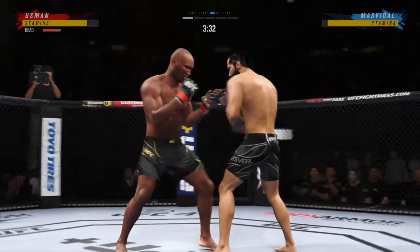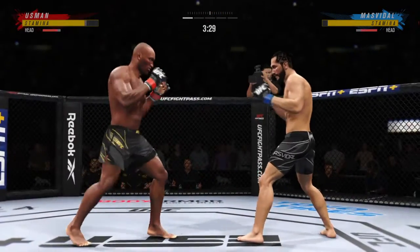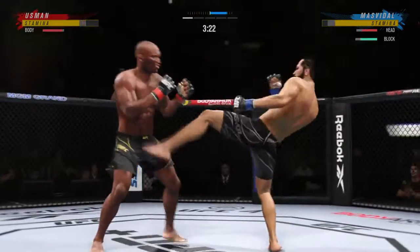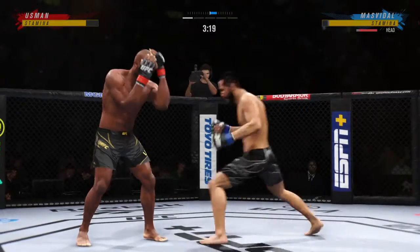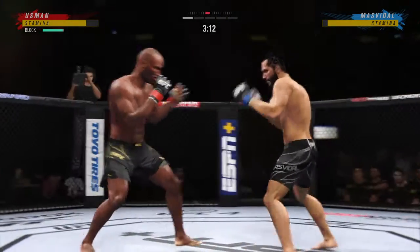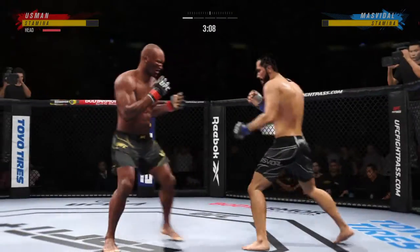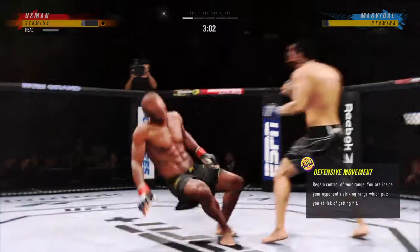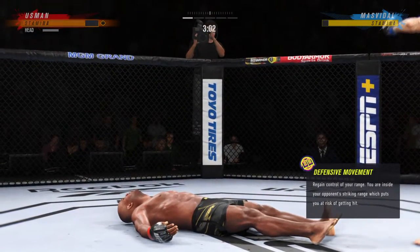Throwing that jab yet again out of range. And he landed the right hand there. Big liver kick lands under the elbow. Oh, collar tie. Oh! He's out! Oh! What a performance!